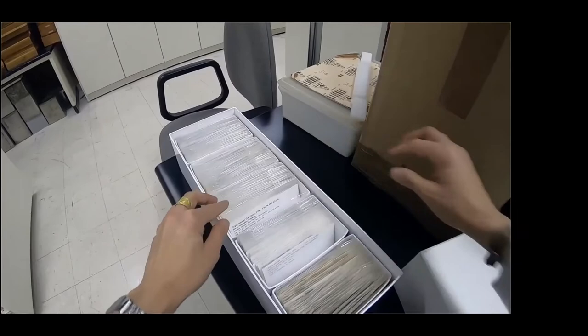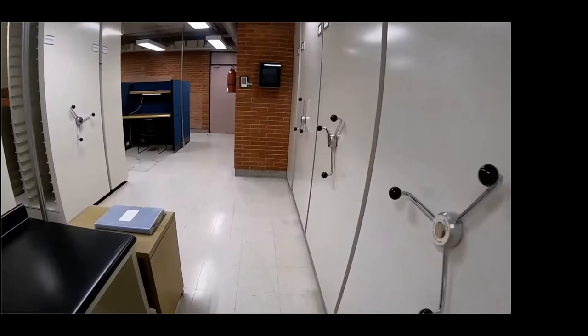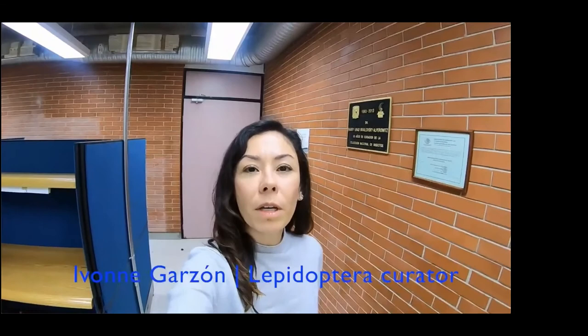We're heading now to the front of the room. So I'm gonna finish the tour here. Thank you all for your attention. I hope you found the tour informative. It's just a tiny slice of what we have here in Mexico's National Insect Collection.